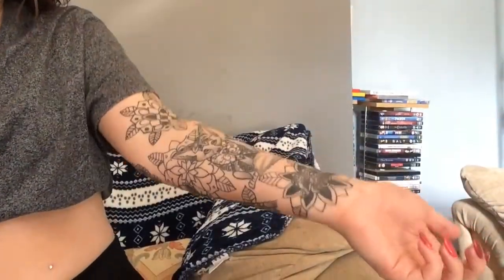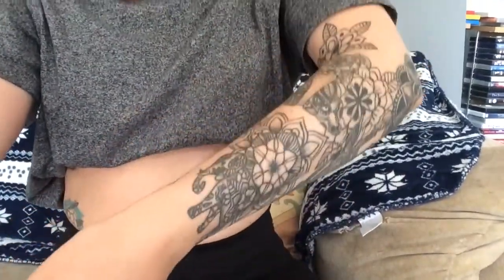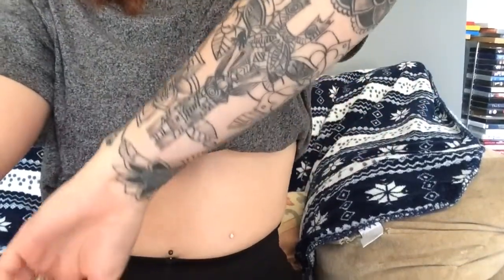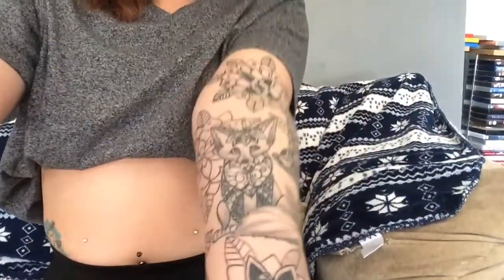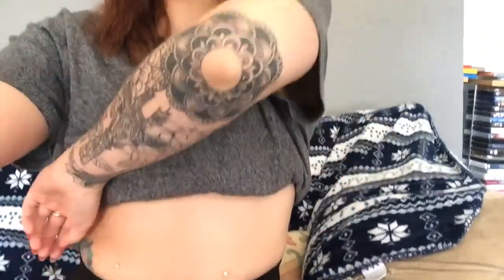The second, I don't know if you can call it a second tattoo. Well, my second lot of tattoos is my left sleeve. So I've got a little elephant there, a big elephant there, flowers, a giraffe, a fennec fox, and a bear, and then some more flowers at the top, and I have an elbow done as well. So that's what I've had done on the sleeve so far.